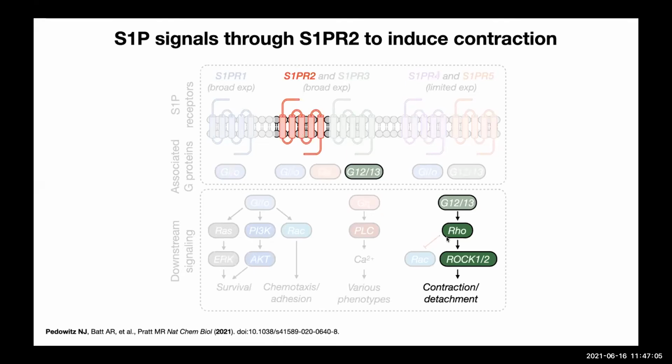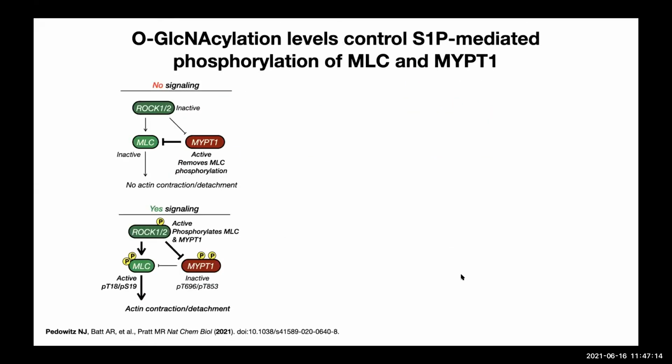funneling through to activate Rho kinase isoforms 1 and 2, which are known to lead to cell contraction and detachment. And when we looked at exactly what substrates Rho kinases ended up phosphorylating, we learned that it's important for phosphorylating these two key enzymes, MLC and MYPT1. When ROCK phosphorylates myosin light chain, or MLC, it becomes activated, which allows it to interact with actin, which will lead the cell to a contraction phenotype.